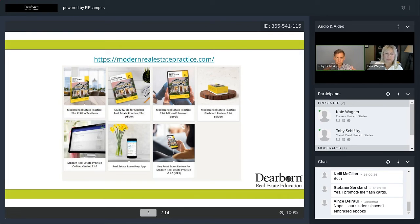Even if it's just the print book, your students will still have access to more information. And we do that through some digitally delivered content, right? And we're going to talk about what that is. So understand, when you buy a book from us, you're generally getting more than just the book.